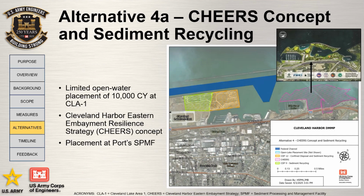Alternative 4A includes placement of 10,000 cubic yards of dredged material annually in Lake Erie at the Claw 1 site, as well as placement of an average of 140 to 160,000 cubic yards of dredged material at the port's SPMF at CDFs 9 and 12 through a Section 217 agreement. To generate long-term capacity for fine-grained material, this alternative proposes partnership on the Cleveland Harbor Eastern Embayment Resilience Strategy, or CHEERS, concept. The footprint of the CHEERS concept is shown in pink on the map, and the current concept layout shown on the slide was retrieved from the Cleveland Metroparks website for the concept.